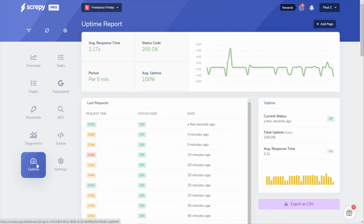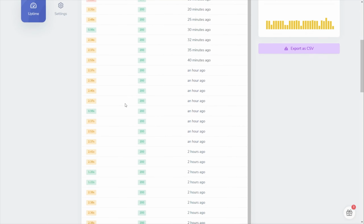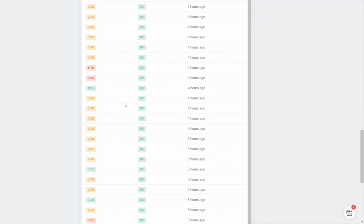Uptime is just going to give us the uptime. There's the overview we saw earlier on, but we're going to see a lot more basic analysis of various different things. So request time, you can see 0.9 seconds, 2.28 seconds, any status code errors like 404s and so on, and how long ago this was.